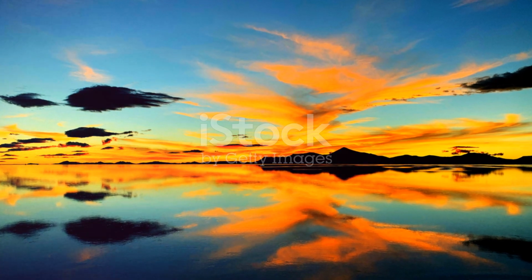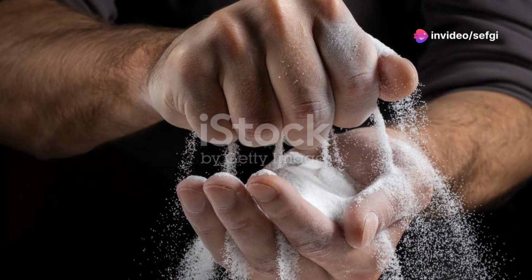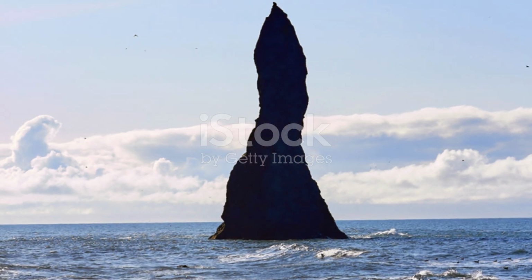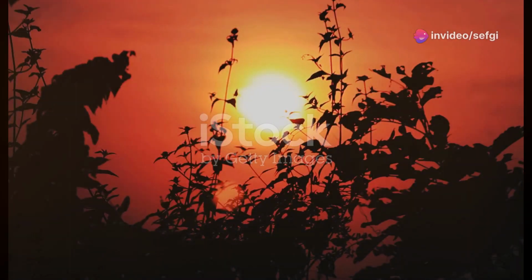The beauty of a red sunset extends beyond its scientific explanation. It's a source of inspiration, a reminder of the ephemeral nature of time, and a symbol of hope and renewal. Sunsets have been immortalized in paintings, poems, and songs, capturing the human spirit's enduring fascination. They remind us of the beauty that surrounds us, even in the face of life's challenges.